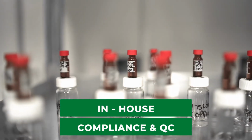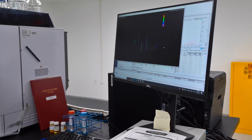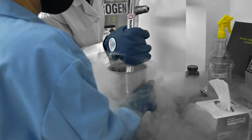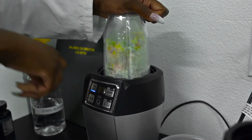Most importantly, we have an in-house compliance and quality testing lab to give us full control over the quality, potency, taste, and safety of our gummies. It's all about consistency, and we ensure that every gummy is guaranteed to have the potency, flavor, and quality that you and your customers demand.